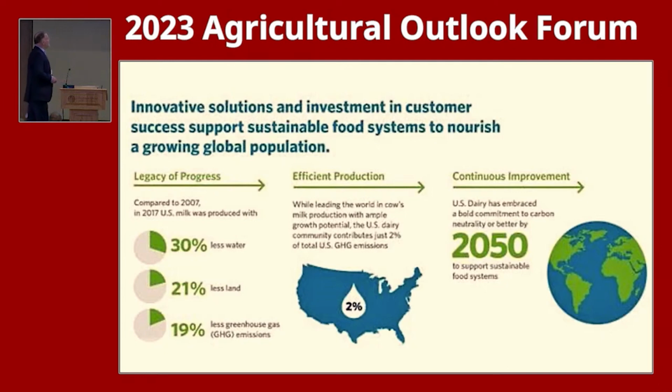In this slide, it tells us that U.S. dairy contributes 2% to U.S. GHG emissions. And same thing, on track for that 2050 benchmark. And to Wade's point, we have to do it with actual practices and not just say, hey, that's our goal. Yeah, me too, right? Big Me Too movement. And we'll be carbon neutral by 2050 also.